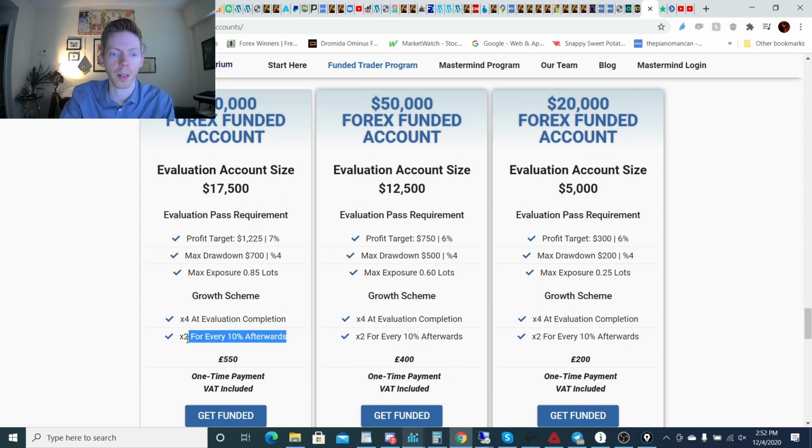And after a further 10% profit, I get 2x on the balance, growing every single month. So it could take a while to grow the account to the maximum of 2 million, which they offer, but it's still really attainable and has pretty flexible rules, especially when you have 12 months to hit that 7% target.